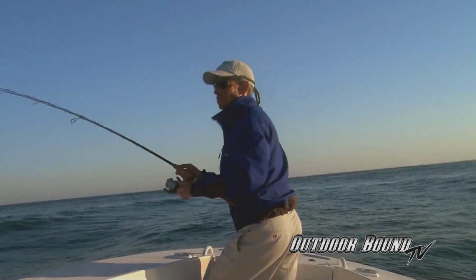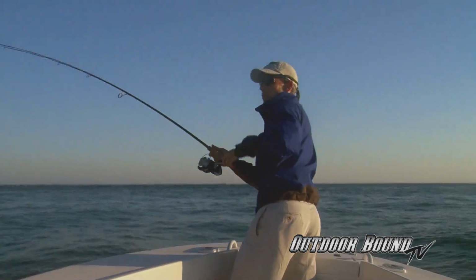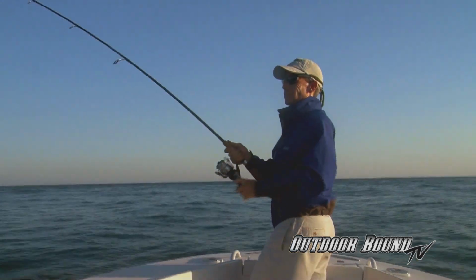Fish on! Good job. Hey Chris, we're coming back that way, before it goes to the bow. Once you got, hold on 1 second.